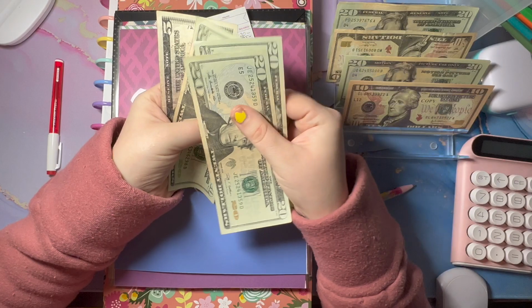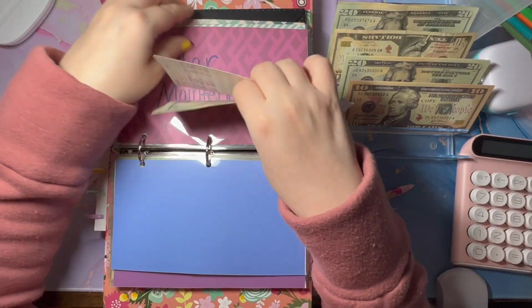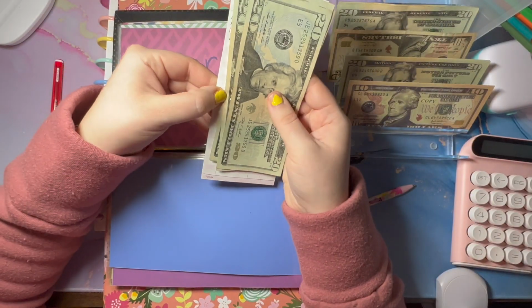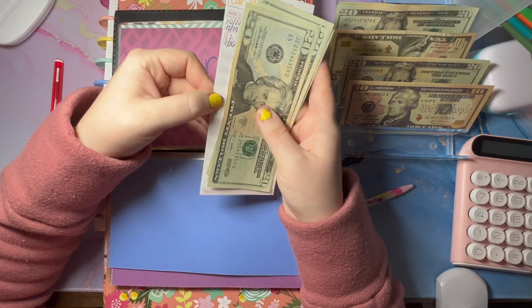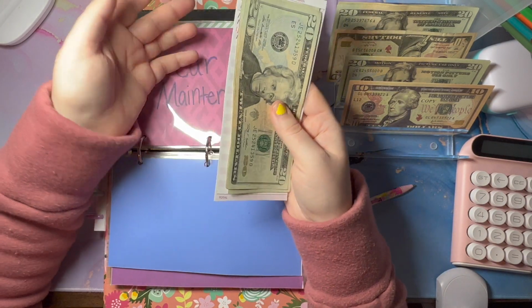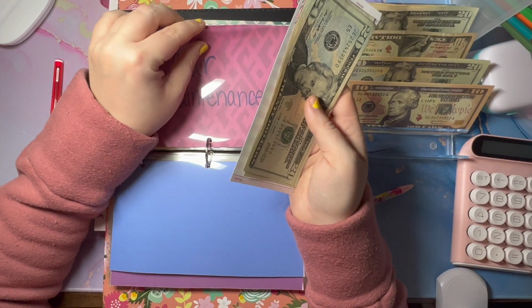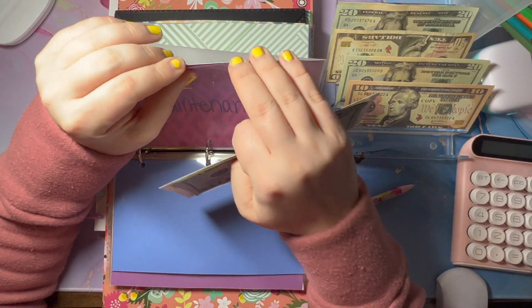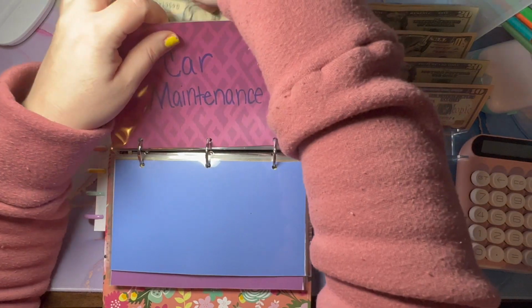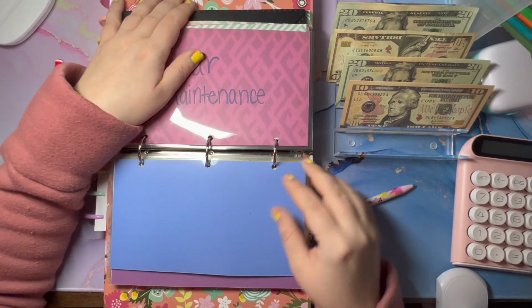20, 40, 65. I did recently take 50 out for an oil change. And so speaking of that, I never had a car maintenance fund in my life. So if I needed an oil change, guess what? It would come out of my bank account. But because of cash stuffing, I had the money saved up and I was able to pay for it in all cash. I didn't have to use a credit card, anything like that. So that is what cash stuffing can do for you.